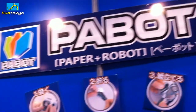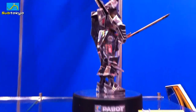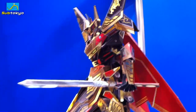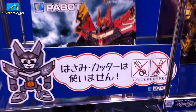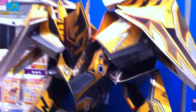Here we're at Pabot, or Paper Robots. They have some pretty awesome looking paper craft robots, I guess. They claim you don't need scissors or glue or anything. That's awesome. Yep, scissors or cutters, not necessary. And there's one gigantic one right here.